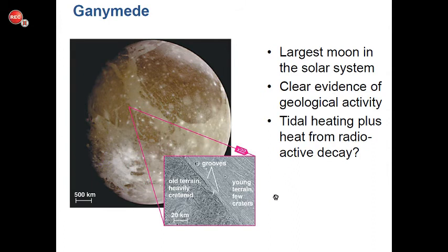Ganymede looks kind of similar. It's more of a stable surface. There's heavily cratered terrain, but then there's also very young terrain with grooves, which you might resemble a glacier moving through. So it looks like ice flows along with cratered terrain. So there's clearly something going on. And Ganymede is a large enough object that both tidal heating and maybe radioactive decay are keeping the body warm enough.